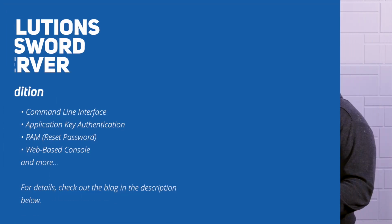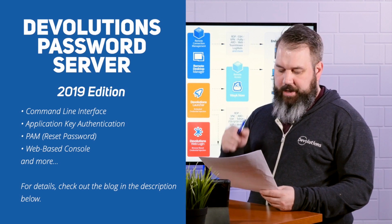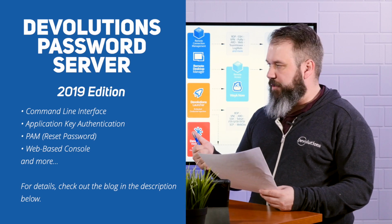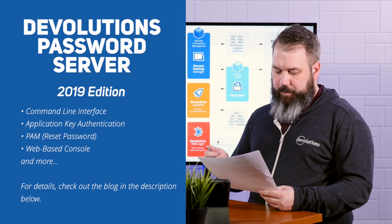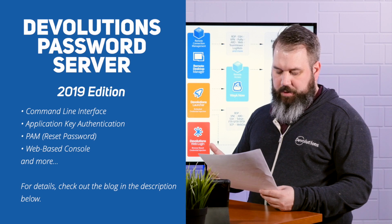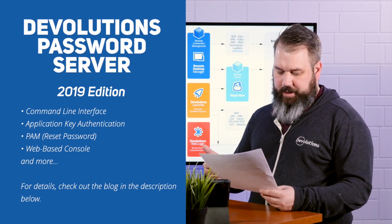Yeah. And for what's new in 2019, I've already talked about the new versioning. So Password Server 2019.1: CLI has been a command line for our users. Application key authentication to replace the user login. If we're talking about privileged access management, we're going to have reset password. Oh, nice. For our users. It's been asked a lot as well.